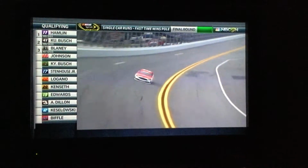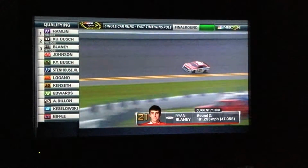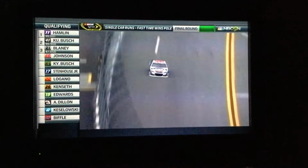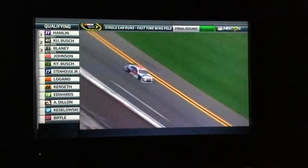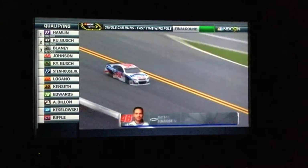But listen, there's not a lot a driver can do. This is 99.9% about the vehicle. It's not so much about the driver. Now, tomorrow night, it's going to change, and the driver's going to matter. But right now, it's mostly about the car. Ryan Blaney, High Point, North Carolina. He is 3rd quickest on his run.